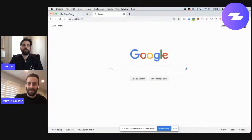Simone, why don't we do this? Let's go ahead and just screen share now, and I'd love to have people actually see the wallet in action. I used it when it was still on testnet, and I downloaded it this morning onto my Chrome browser, but I think it makes a lot more sense once you see it. Oh, can you see my screen? Here we go. Now you're good.